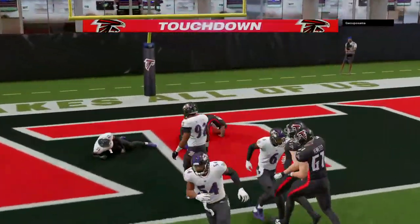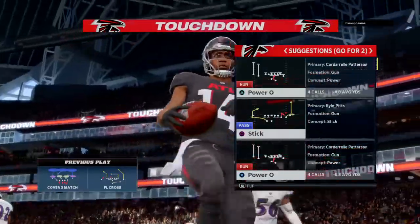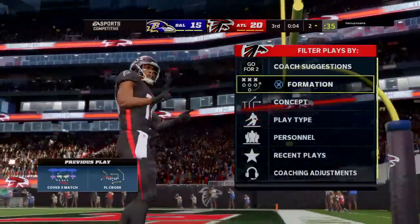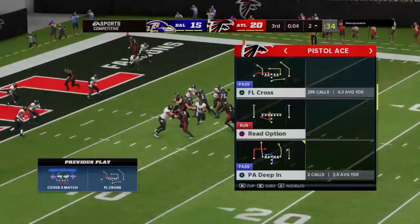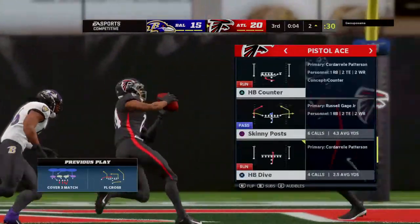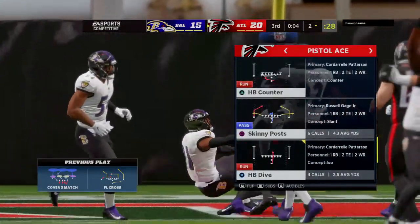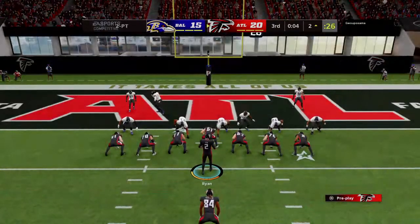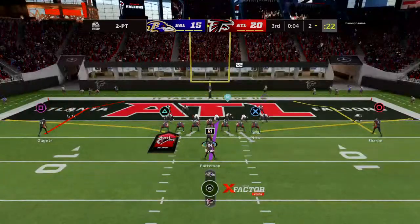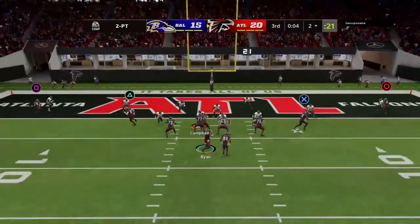Touchdown, Falcons! Russell Gage, a 5-yard touchdown. And the Falcons have retaken the lead. There was no going through the progressions on that touchdown pass. Yeah, nor was it necessary. His receiver won that route early, presented himself. No reason to wait. Go ahead and put it on him and score a touchdown.